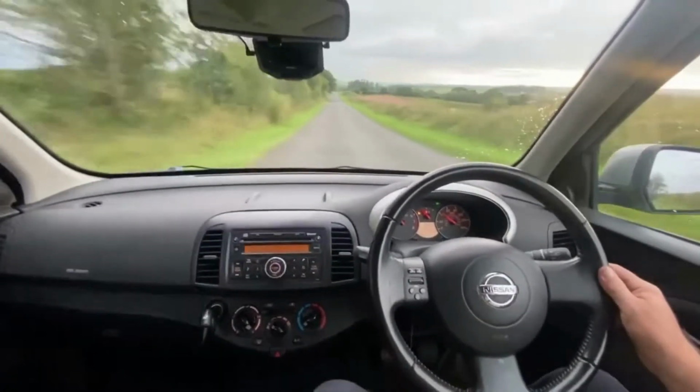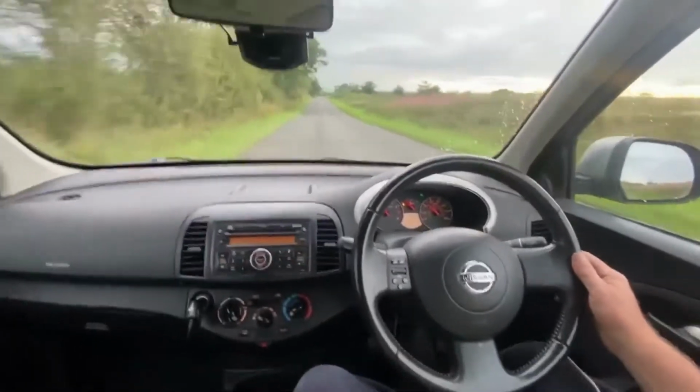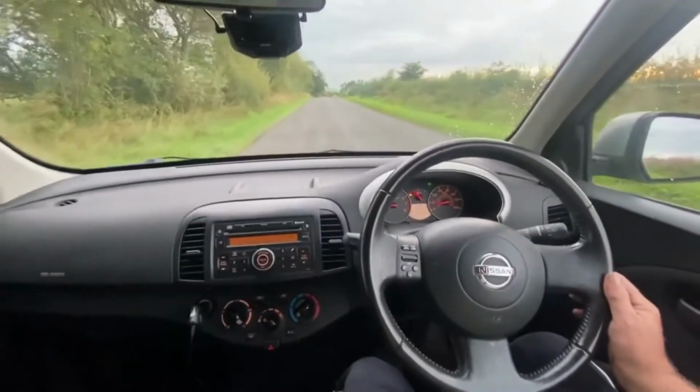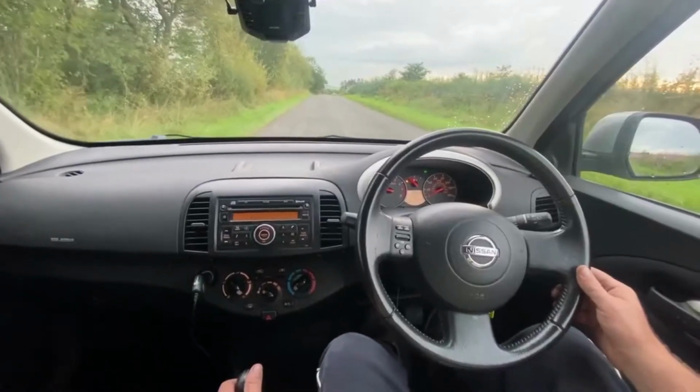Okay, we're batting along. We're going to do some short braking. Here we go, braking hard now. There we go, not pulling to the left or right, all good. Off we go again.